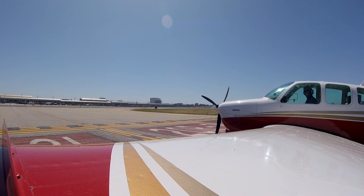Cessna 689er, can we get a frequency change or a right turn off the shoreline? You can resume own navigation, Cessna 689er, frequency change is approved. Okay, own nav, frequency change approved, Cessna 689er, thanks. Cessna 689er, roger.